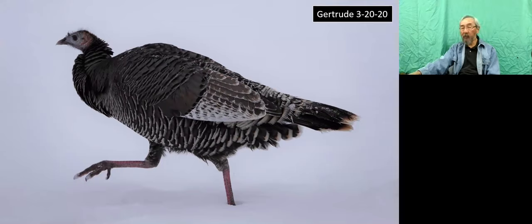So Gertrude was last seen by me on March 20th, 2020. As you can see, it was after a snowstorm, and here she is running around. She has been absent from Bluff Lake Nature Center for periods of 2 or 3 months, after the winter in the spring. These birds are not migratory, so they don't go south, as far as I know. Maybe she just went into a neighborhood different from us, and we're looking forward to her return to Bluff Lake.